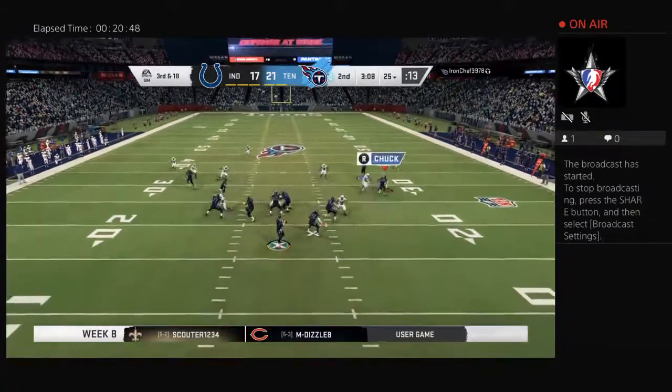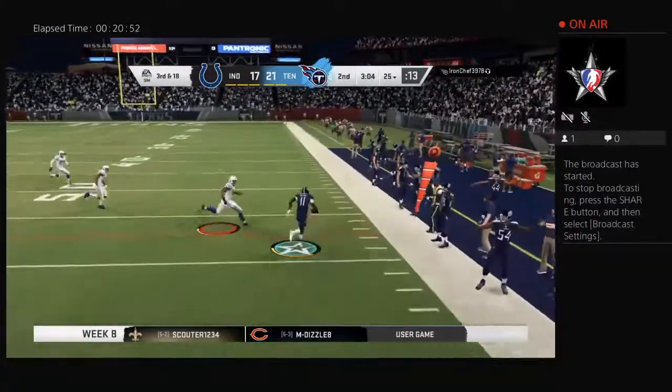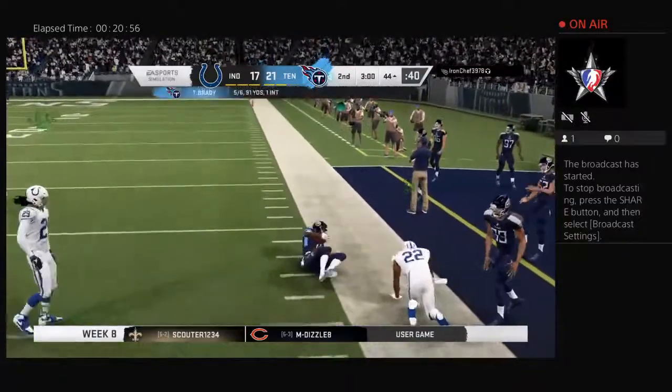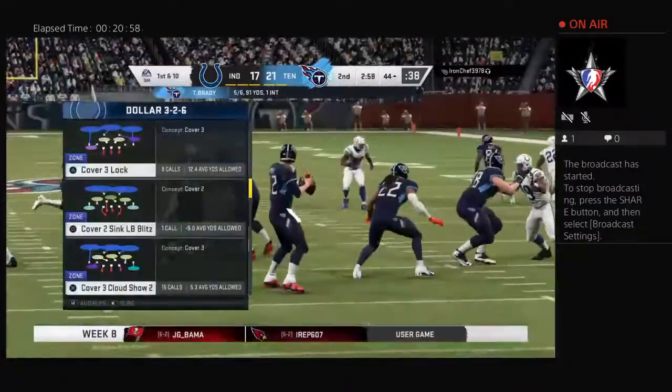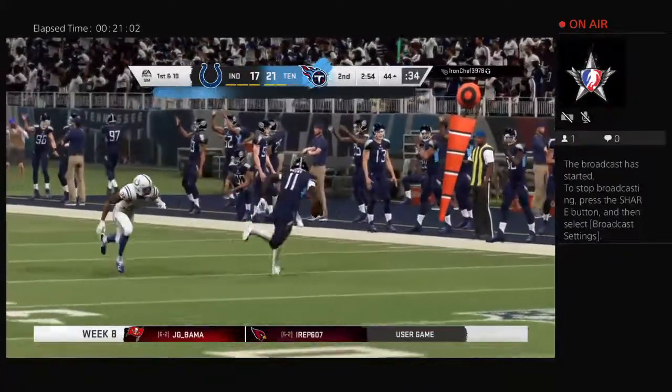Alpha. Working from the gun, it's Brady. It's complete to Brown, right side. And they're going to have this across midfield and inside the 45. And a big 32-yard play on third.